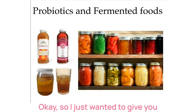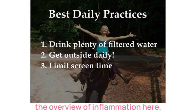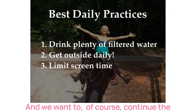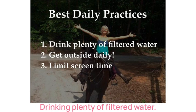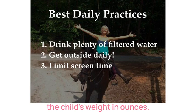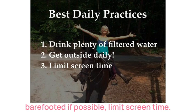Okay, so I just wanted to give you the overview of inflammation here, and we want to, of course, continue the best daily practices that you're doing, drinking plenty of filtered water. Our good rule of thumb is half the child's weight in ounces. For a 32-pound child, we would drink 16 ounces a day. I want you to get outside daily, play barefooted if possible, and limit screen time.